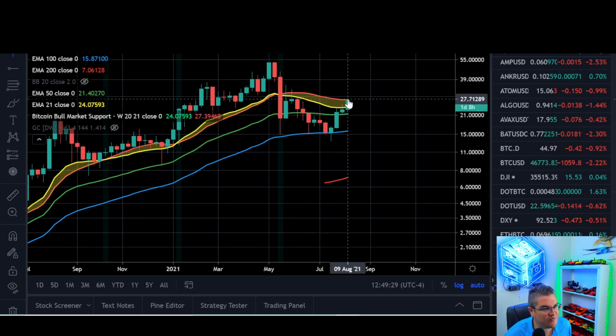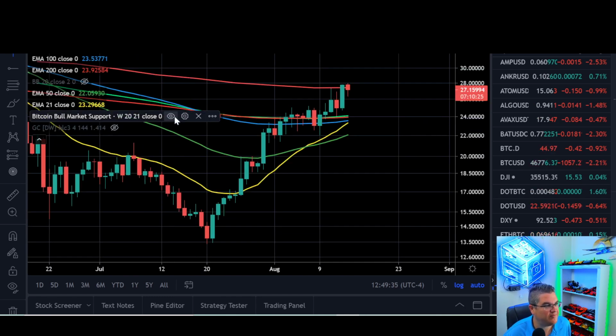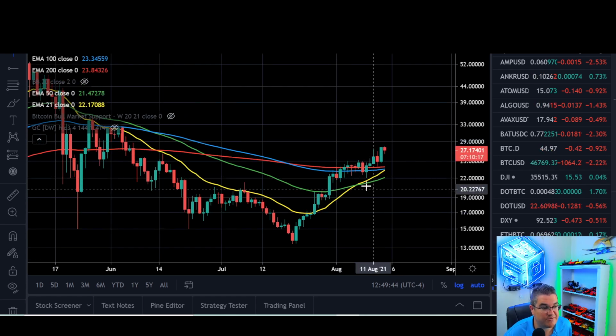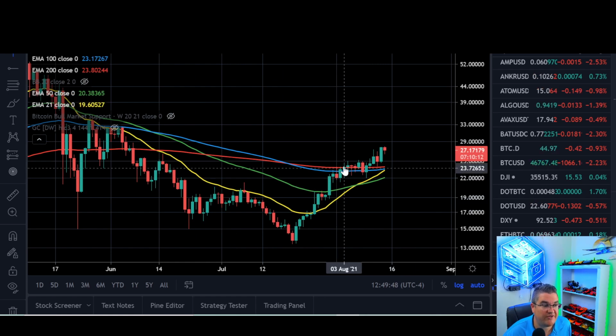So for Link right now, we've got to break above that 20-week. On the daily chart, not quite as helpful, but we're holding above that 200 since we broke above it. So that's a great sign as well. You want to see these moving averages continue to cross up to the upside. This is our 21, 50, 100, and 200. You've got to get these in order.